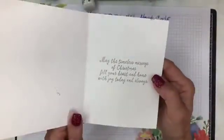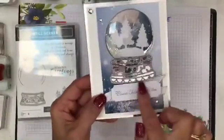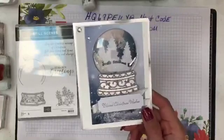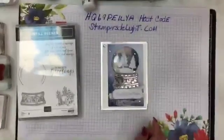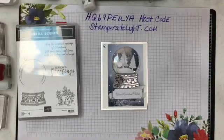And, of course, that's the inside now. Got a little goober on there. I did emboss this. So what I used for this, and I think I put them over here. Let me just grab those. Because I did a class and I used these for that.